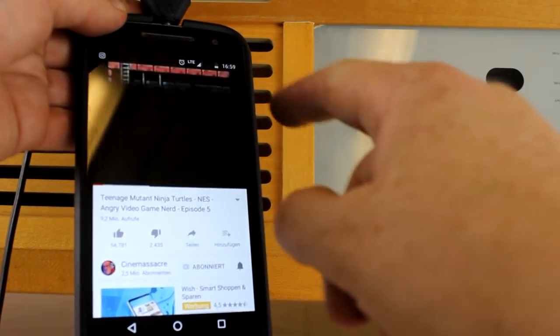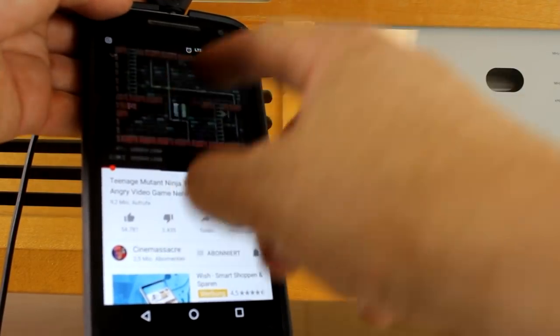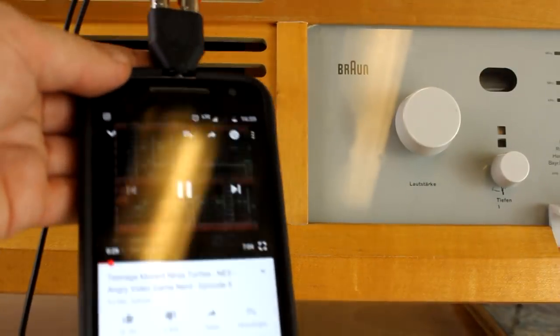The original Ninja Turtles is one of the most annoying games I've ever played. You first play it and think, well, this can't be too bad. The control.